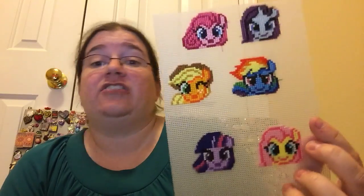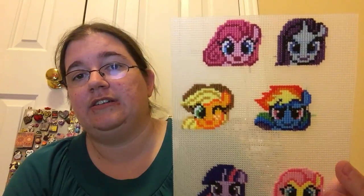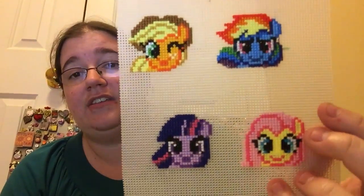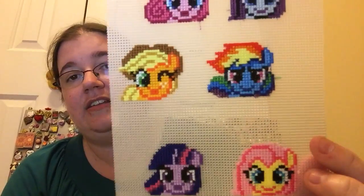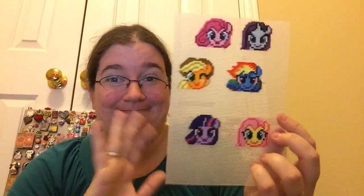So I'm excited. My daughter's excited because these are for her. They all came out really, really cute. Rarity is my favorite of the ponies, but of these stitched up, I like Twilight and I like Rainbow Dash the best. So yay! Bye to these guys. They're all done.